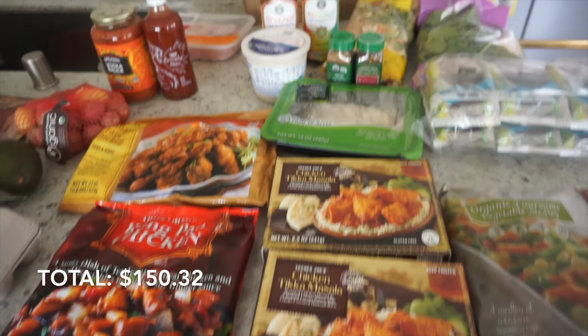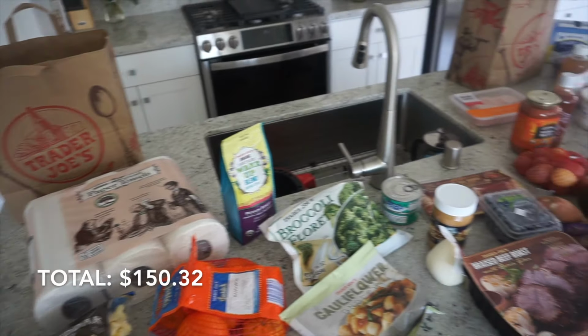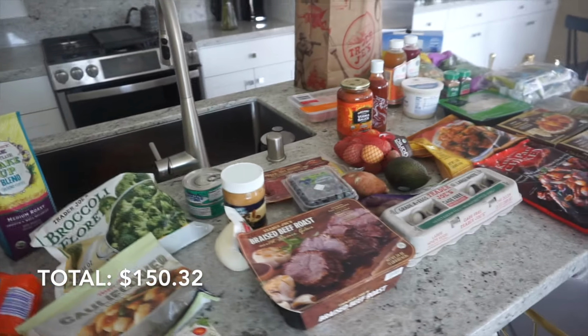I have my receipt right here. And the total for everything came out to $150.32. So I definitely think for everything we got, that was a pretty good value. Again, this should last us close to 2 weeks, if 2 weeks.